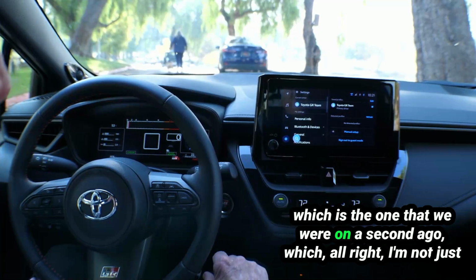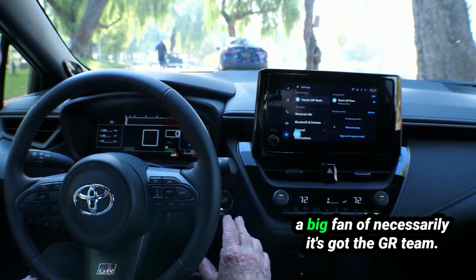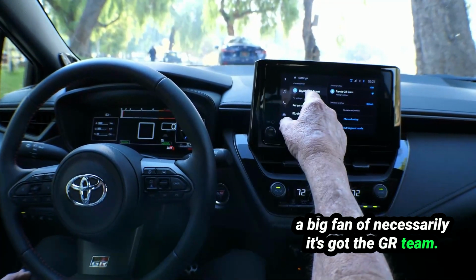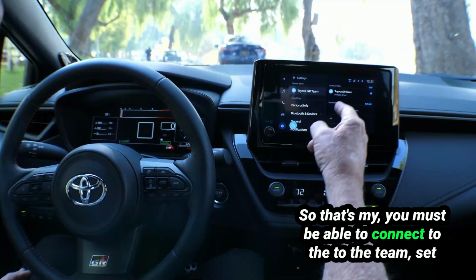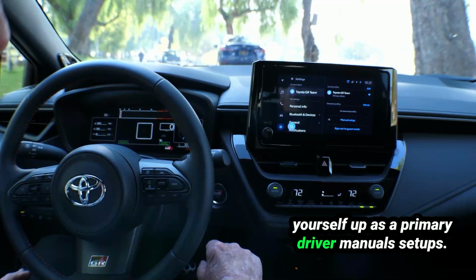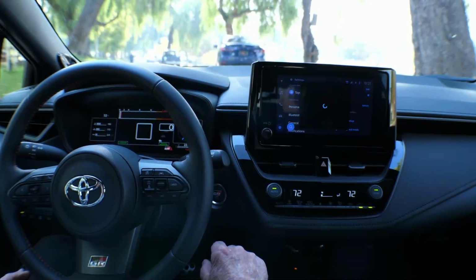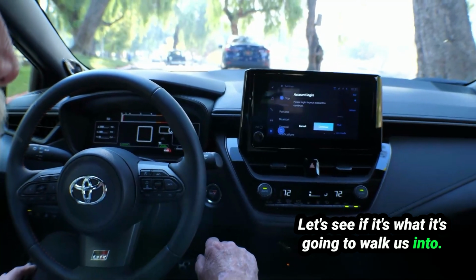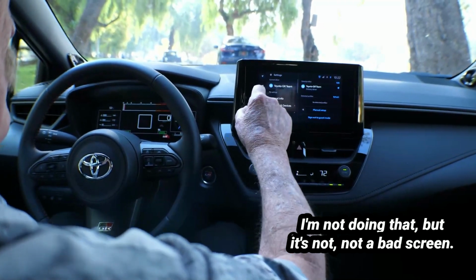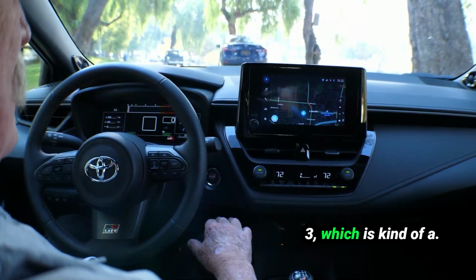And then, of course, which is the one that we were on a second ago, which, all right, I'm not a big fan of necessarily. It's got the GR team, so you must be able to connect to the team, set yourself up as a primary driver, manual setups. Let's see what it's going to walk us into. So you got to enter an account and all that. I'm not doing that. But it's not a bad screen. It's what, 12.3, which is kind of interesting.